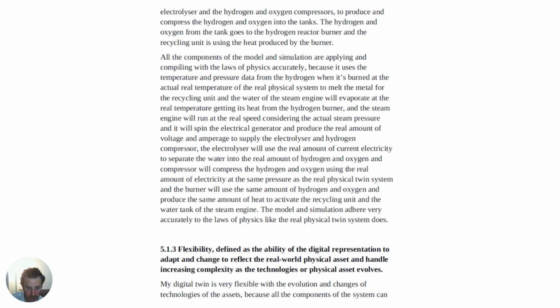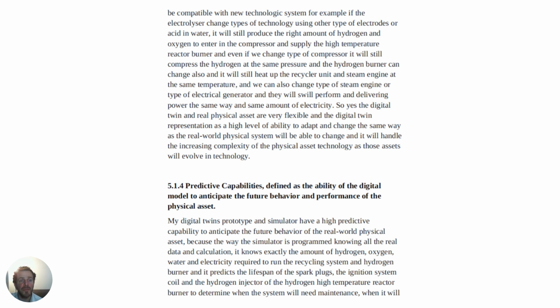Flexibility. The management is very flexible. The evolution of the change of technology of the asset can be compatible with the new technology system. For example, if the electrolyzer changes type of technology, using another type of electrode or acid and water, it will still produce the right amount of hydrogen and oxygen to enter the compressor and supply the high temperature reactor burner. Even if we change the type of compressor, it will still compress the hydrogen to the same pressure, and the hydrogen burner can also change and will still heat up the recycling unit and steam engine at the same temperature. We can also change the type of steam engine or type of electrical generator, and they will perform with the same power and the same amount of electricity.